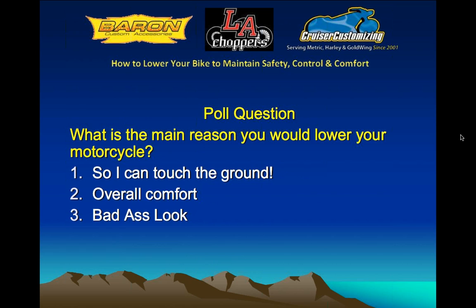Before we get started, we are going to be popping poll questions throughout the evening. The poll questions will give us an idea of where the audience is sitting, so we can cater to the audience via the answers that we get. The first poll question is: what is the main reason that you would lower your motorcycle? So I can touch the ground, overall comfort, or a badass look.